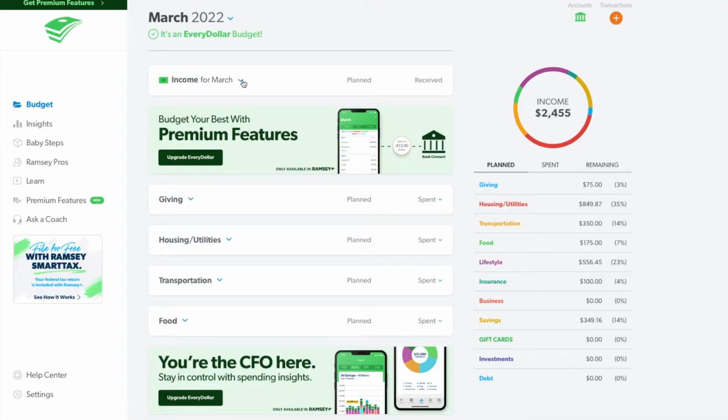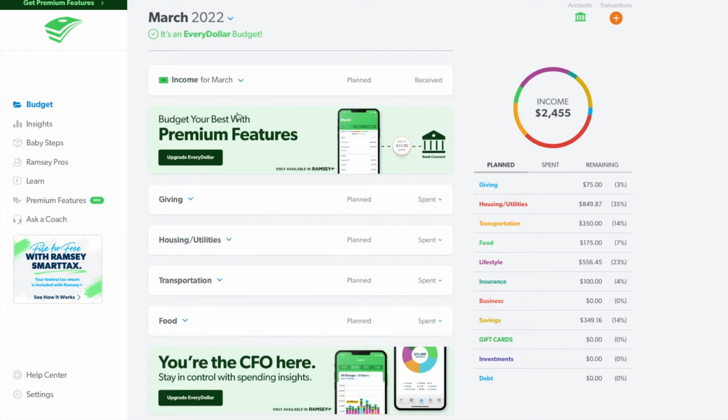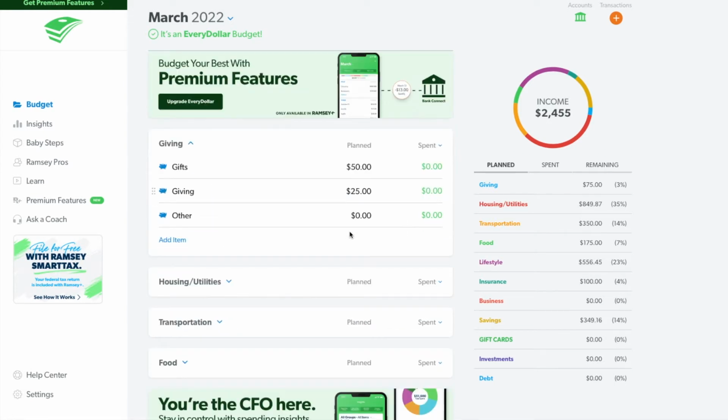Now let's get back to the budget video and see what March is going to be doing. Okay, so first looking at March, we have 4 weeks or 4 Fridays of pay. So that is going to be $613.87, bringing my total income for March to $2,455.48.